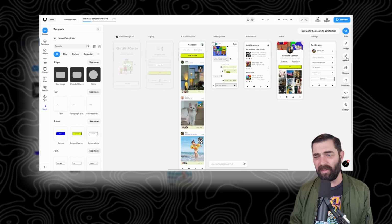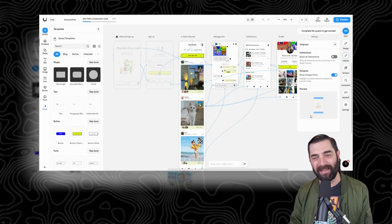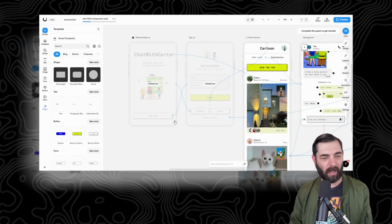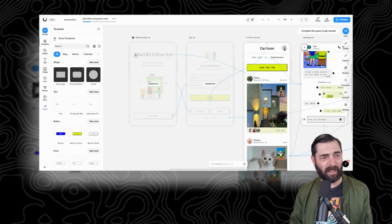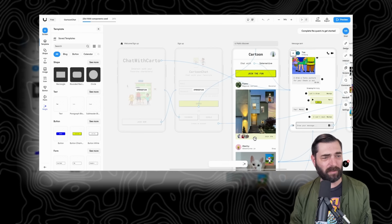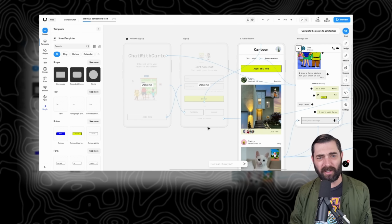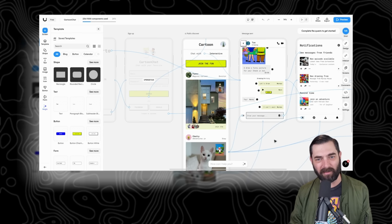If I click on this interact button over on the side, it actually shows how all of this stuff will link together. So we can see on the join now, it sends them to the registration page. If they click on the main link at the top, it brings them to the message page. When they click enter on the registration page, it brings them to the public discover page. If they click on the chat with, it brings them to the chat page.